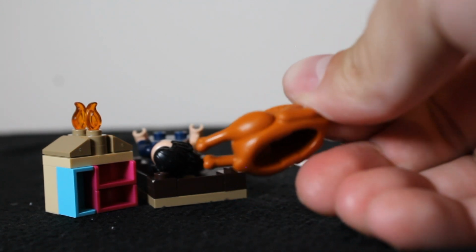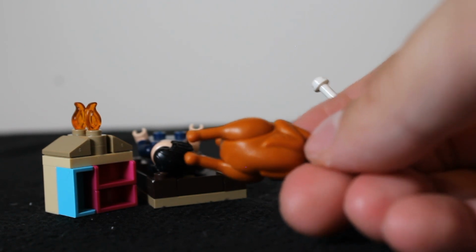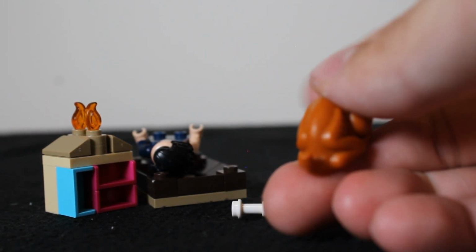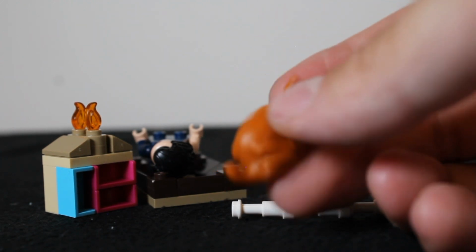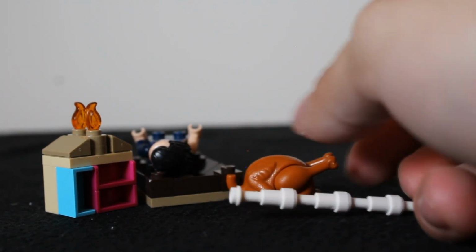Next we have the turkey. Obviously, Friends is known for its classic Thanksgiving episodes, so you gotta include a turkey or some reference to it. And you can't put this on their heads, but you can remove their head and put this on it. So, you know, there is that, and just recreate classic scenes with this.